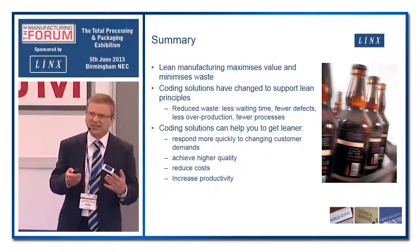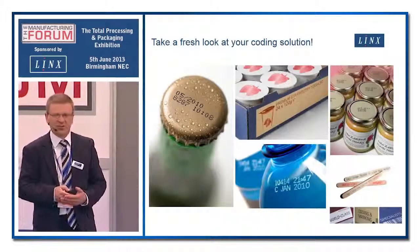So it's great that you're here today at the exhibition. It's a really good opportunity to take a fresh look at your coding and marking solutions.